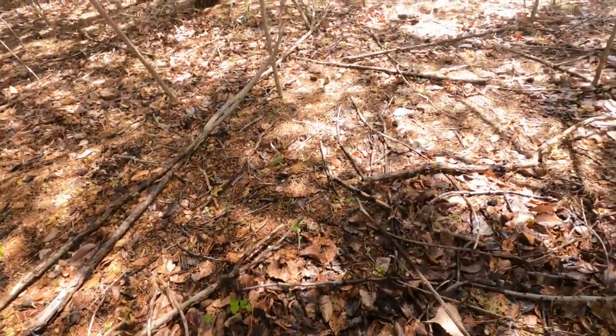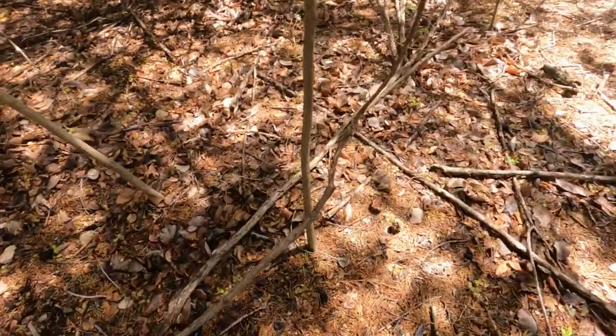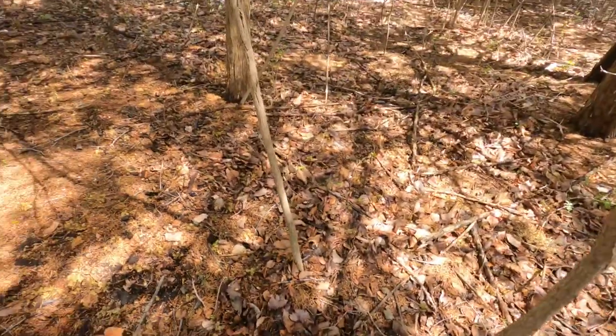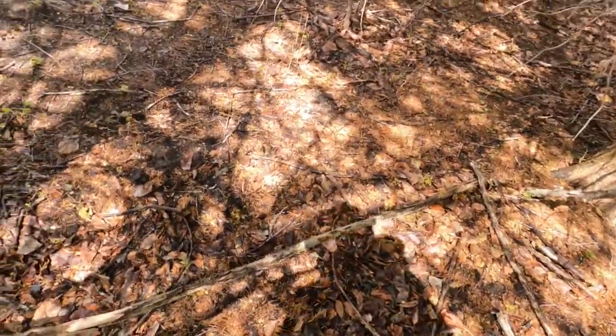But today, like I say, oh, there's one over there. Today, I'm kind of in a hurry to get back. I've only been out here for just a little bit, and I do have some work to get done today. So I'm kind of walking fast, and I'm not covering most of this area. I'll come back in a couple days and cover it much better.